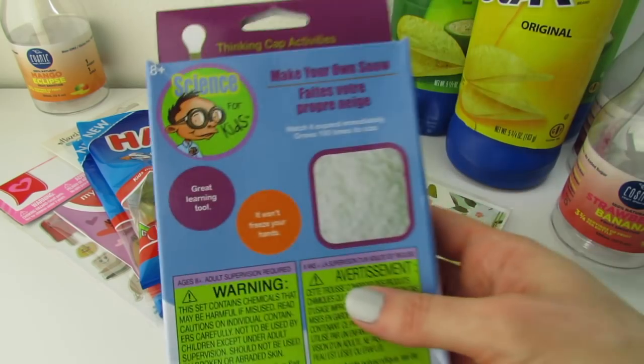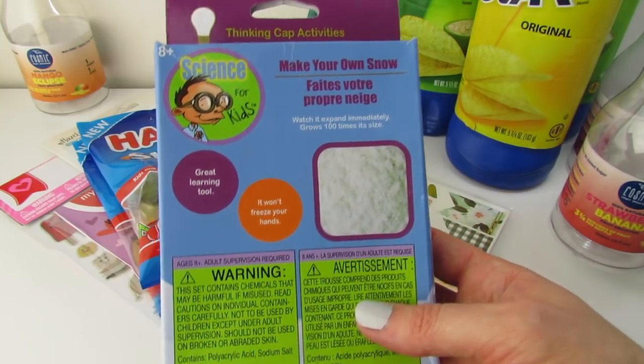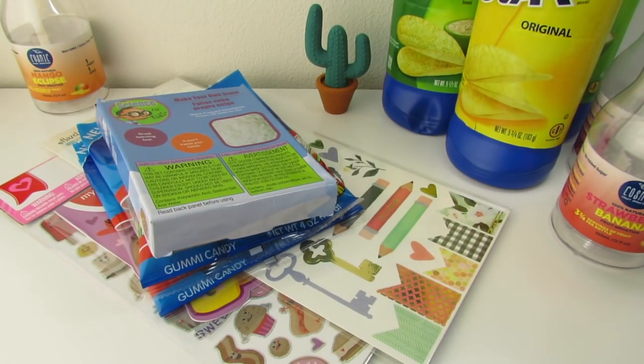This is also another repeat buy, and I don't know if Birdy just put too much water in it, but she said this make your own snow kit feels kind of like that stuff that's in diapers. I don't know why she got it. Maybe she was hoping it would be kind of like slime, but I don't think she liked it that much.